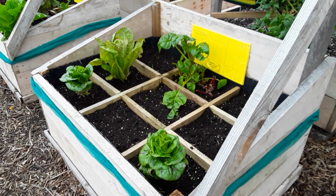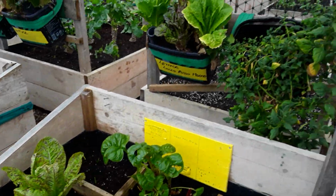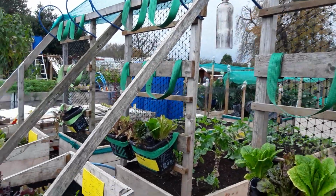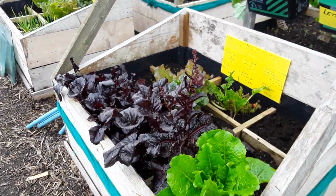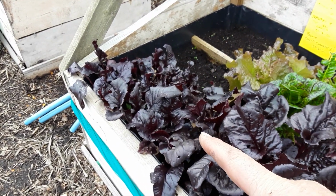Well, the lettuce is getting a little bit bitter now, but I'm still taking some of the harvest from the square foot gardening and the vertical gardening. Not much left now, a lot going to seed. Bull's blood beetroot.